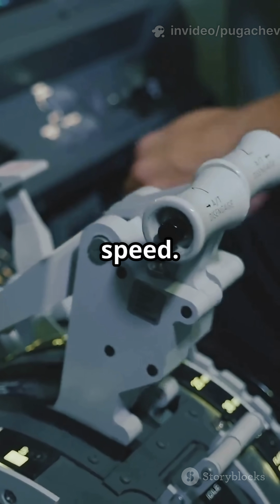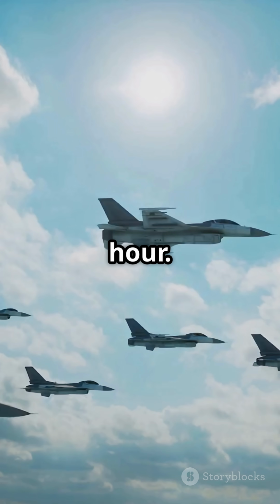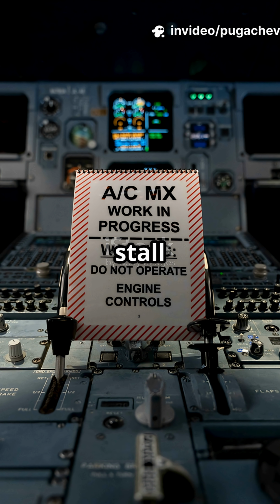Step 2. Entry speed. You want to be flying straight and level, around 400 to 500 kilometers per hour. Not too fast or you'll overstress the airframe, not too slow or you'll stall completely.